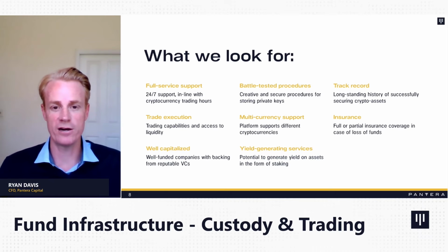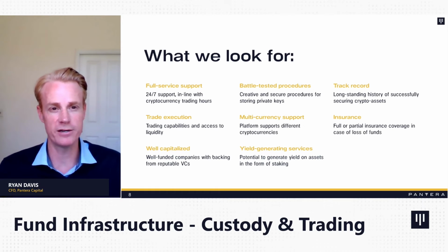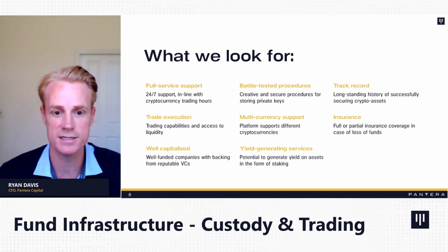Another one is obviously track record. A zero theft incident rate and a track record of enhancing your security controls over a period of time are very important. But also that the custodian is evolving across their corporate structure, and that they're a well-capitalized organization that can stand the test of time. That's really what we want with anybody we're going to partner with to hold assets.